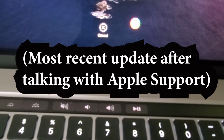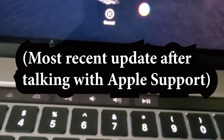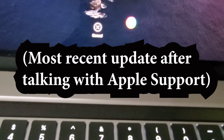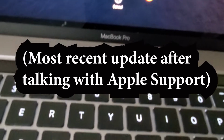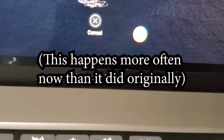Hey guys, so one more update here about my MacBook Pro 16. I've had these issues for the last few months where the computer just really locks up like this. You guys see right here, the mouse, the cursor spinning. This is just my lock screen, but it's completely frozen.